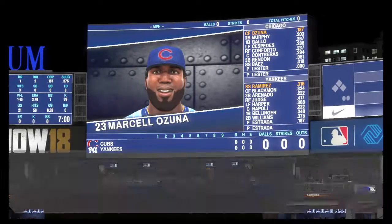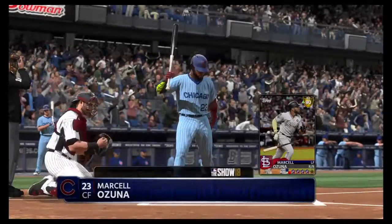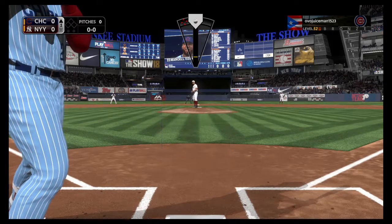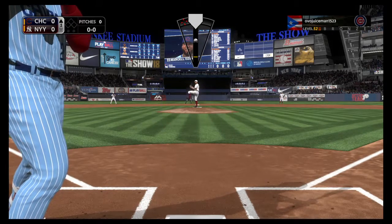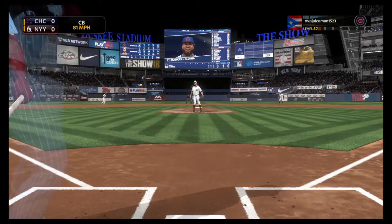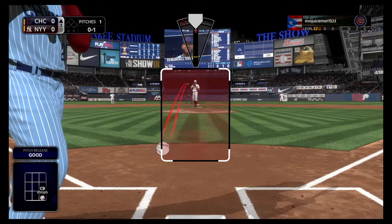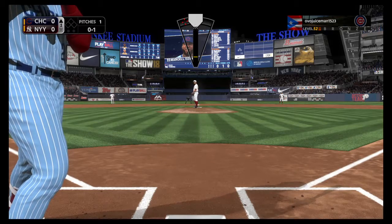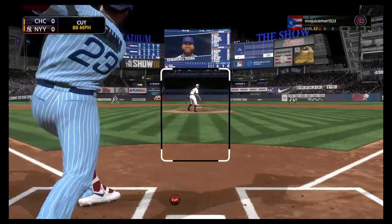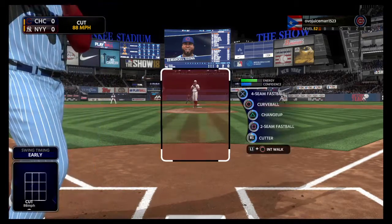About set for baseball now on the show as we welcome you. Here's Marcelo Ozuna. He'll get us started in this one under the lights. First pitch of the at-bat on its way. And a called strike on the game's first pitch as we bring you this one here tonight. A swinging strike, and now it's 0-2.